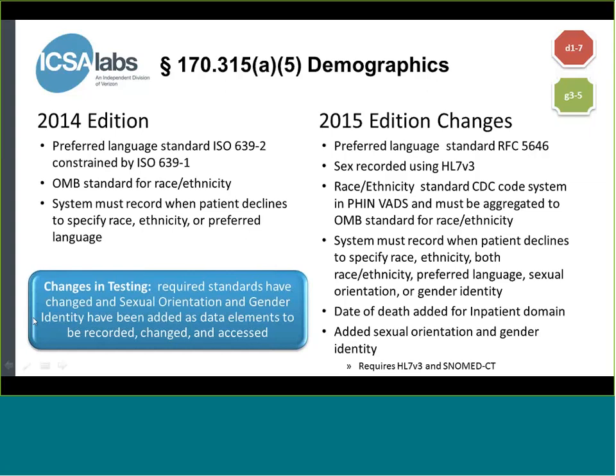For race and ethnicity, you must be able to record the race and ethnicity that is in the CDC code system in the FIN-VAD system. There are over 900 options available. However, the ONC has said that HIT developers and providers can determine the best user interface implementation, but for certification testing purposes, you do have to be able to support all of those. You will also see that it needs to be aggregated to the OMB standard for race and ethnicity. So really 2 standards there for race and ethnicity.